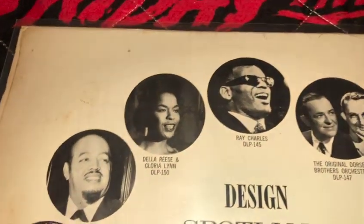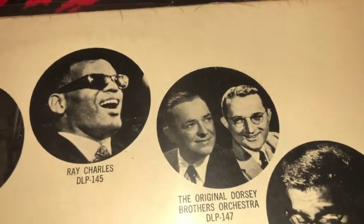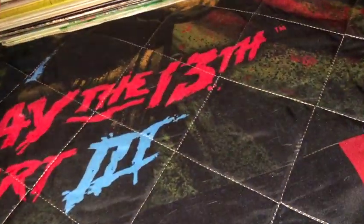Look at the young Della Reese, Ray Charles, the Dorsey brothers. Dorsey brothers got Frank Sinatra his start.